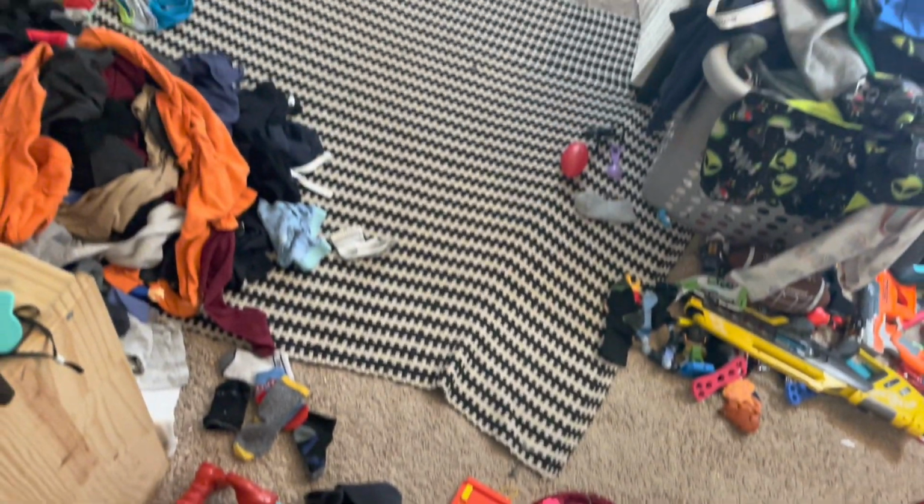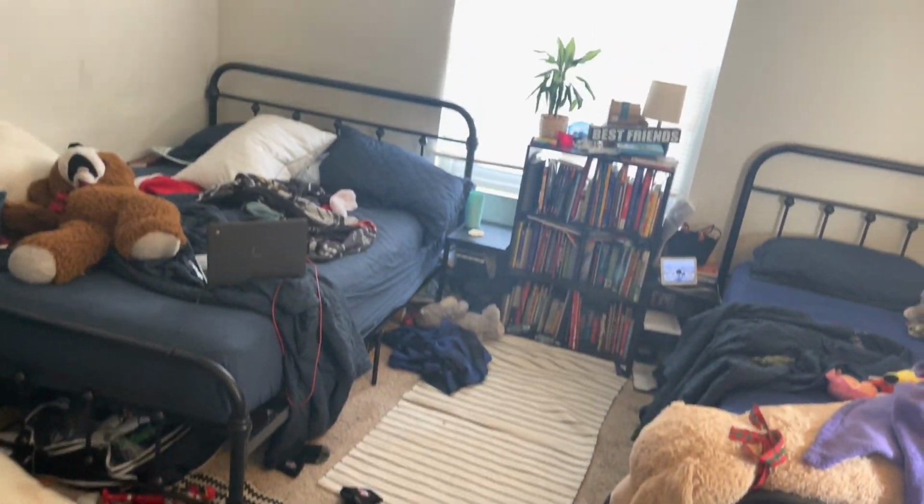A quick reminder of what their room looked like before.